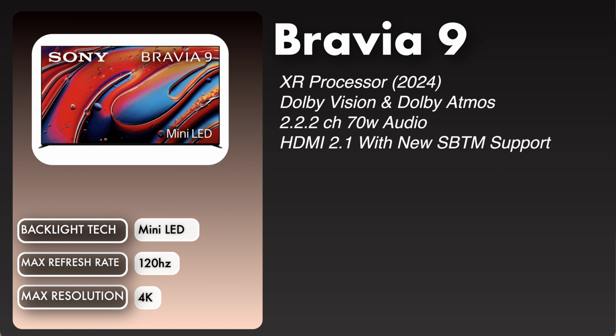The Bravia 9. This is the newest mini LED TV, the newest mini LED technology. This is what we've seen at CES. This is the prototype. So everything that you've heard about the prototype is the Bravia 9. So just keep that in mind when we're talking about the Bravia 9.